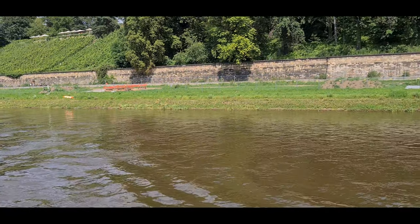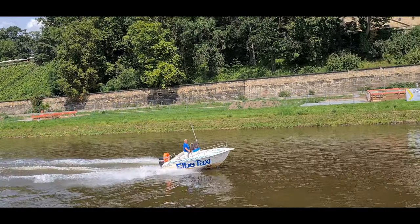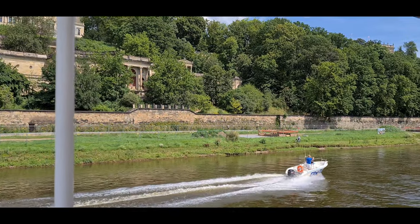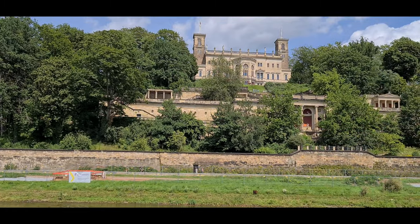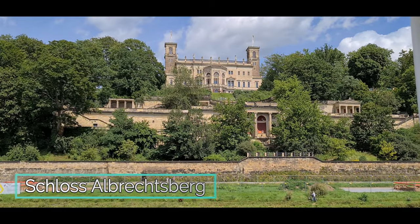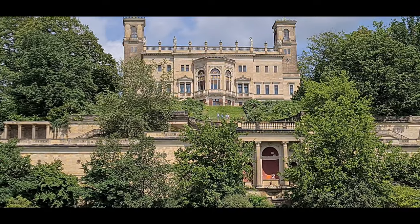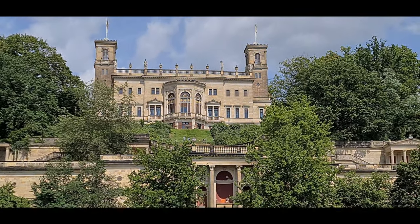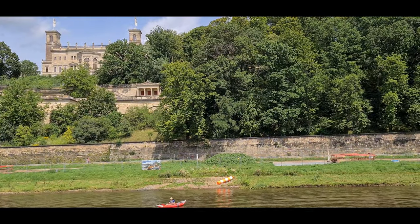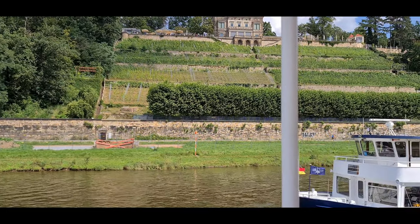Shortly, we are going to pass by the Elbe castles. These are actually three castles on a slope above the Elbe River. This castle Albrechtsberg was commissioned by Prince Albrecht of Prussia in 1850. Until 1854, this resembled a Roman residence in Renaissance style. It was bought by the city of Dresden in 1925, and this is now used as a venue for events and congresses.